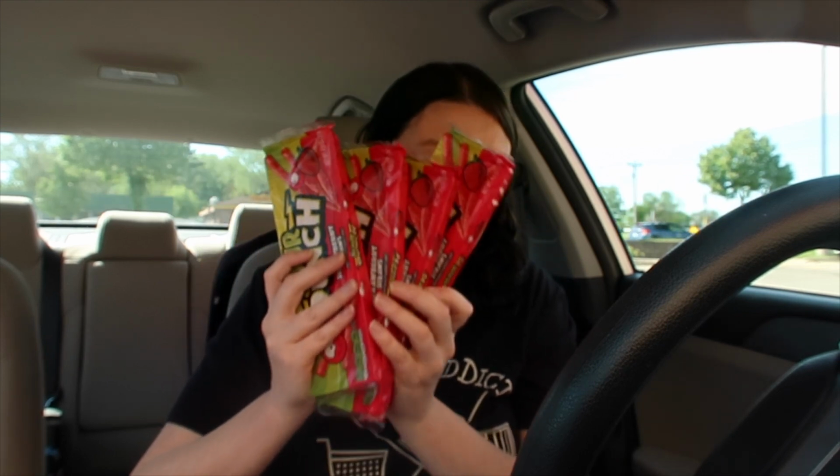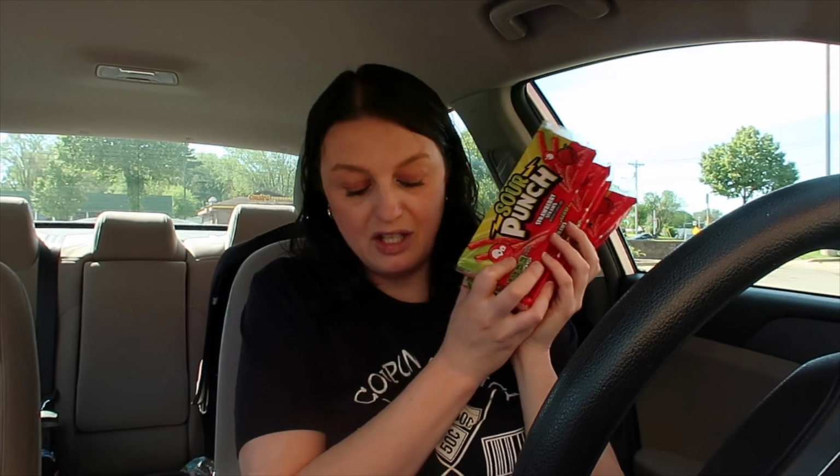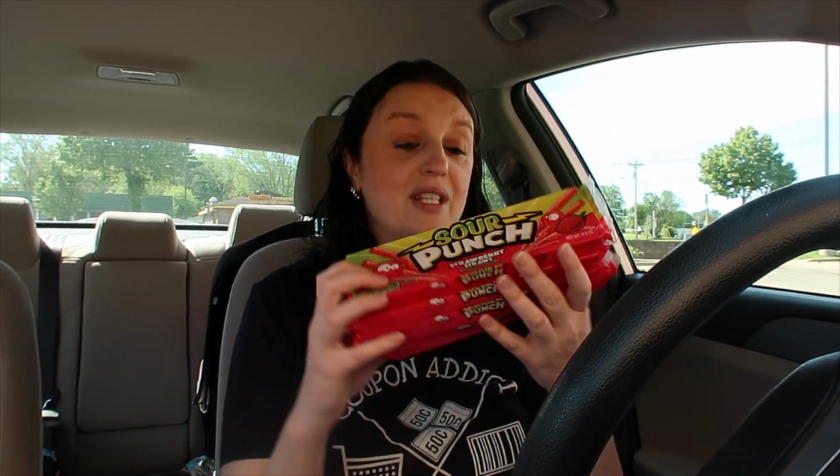So anyways, these were 4 for $4. You'd pay $4 for this, but then there are 55-cent rebates with Ibotta. It is a limit of 5, so I did this deal 4 times, so I got $2.20 back with Ibotta. So your grand total for these comes out to be just $1.80 or 45 cents a piece if you guys need to get some of that candy.